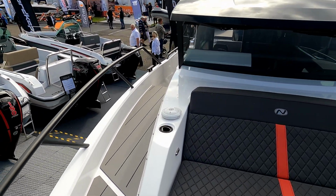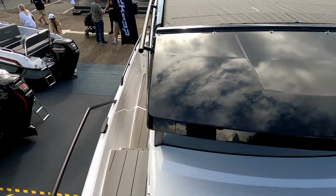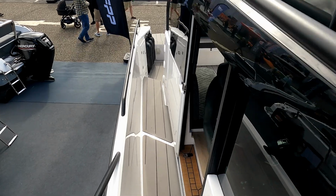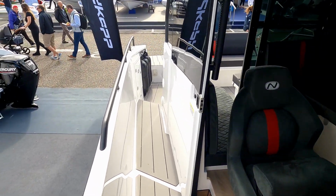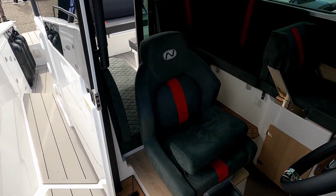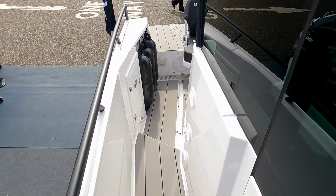We head back down the other side. You'll notice really nice wide side decks and a massive sunroof which will pop open when we get on board. And again, really useful on a boat of this size, a side door, so you can quickly and easily get out onto the side deck from the helm station. But we'll carry on back astern.